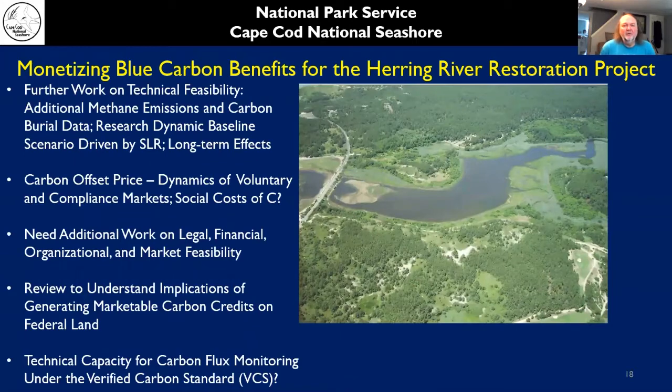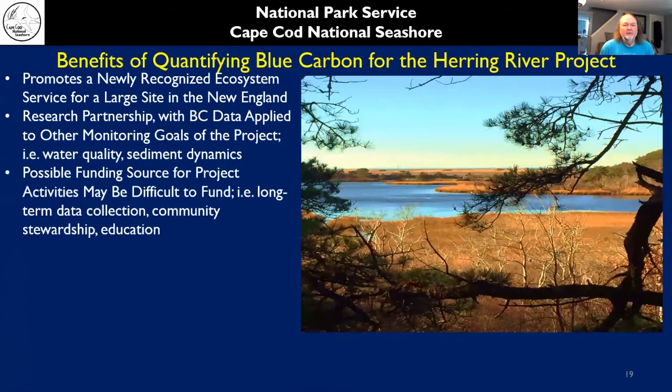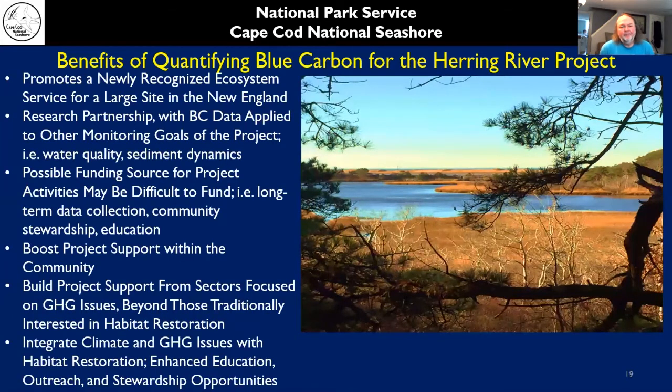So there's additional work being done to look at this, both from a technical perspective, collecting more data, undertaking some additional research. There's a lot of variables about doing a carbon project that are being looked at. There's still work needed about some of the legal and other factors that we're looking into. Whether this becomes an actual carbon project or not, we're not sure, but we think that integrating blue carbon into a project like this has been really important and really beneficial.